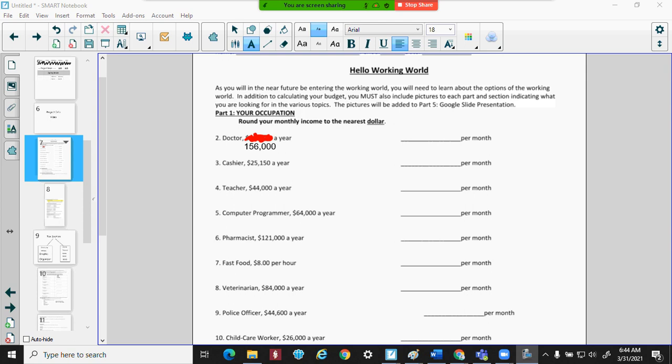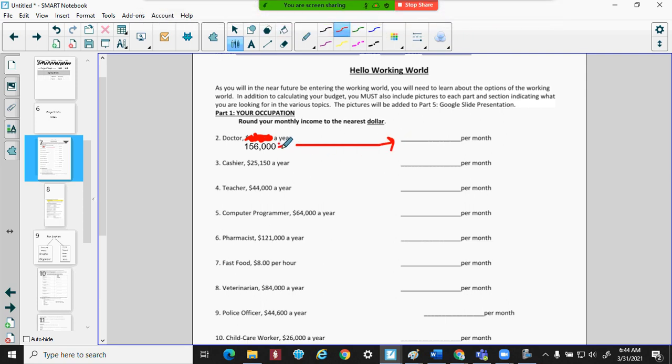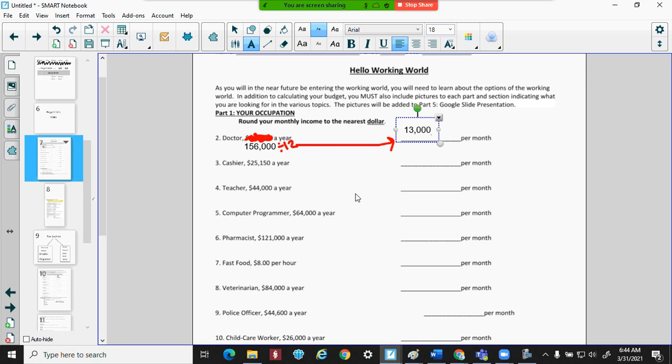Okay, so the first thing I need to do is figure out what he makes a month. Very quickly, I'm going to take 156 and divide by 12. When I do that, I believe I get 13,000. So as a doctor, I'm making $13,000 a month.